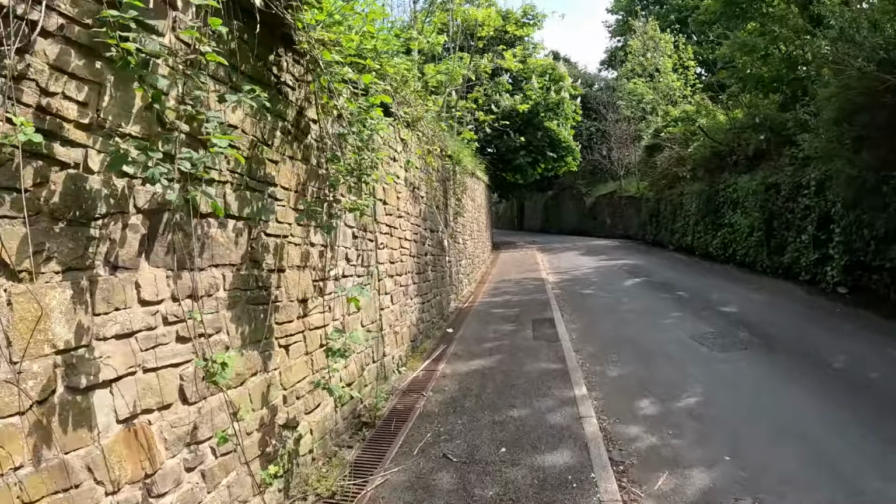Now, just here on our right, in this direction here, there used to be an old Methodist church. Now, I wasn't around, or I can't remember it being here at the time, but one thing that's always fascinated me is this.